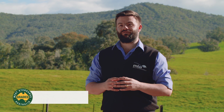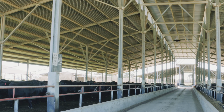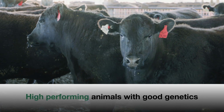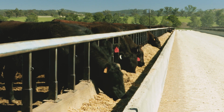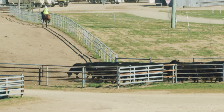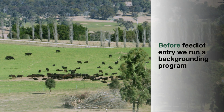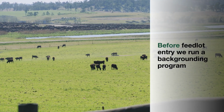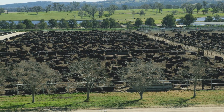One of the things that Ranges Valley is doing really well is working with their suppliers and the procurement of the cattle that they're getting in. So they're making sure that they're getting top quality animals with good genetics so that when they do hit the feedlot, they're ready to perform. The other thing they do is buy the animals and background them themselves. Weeks before feedlot entry, we're running a backgrounding program on those cattle so that they're a homogenous group by the time they come back to the yard.